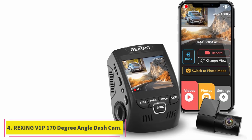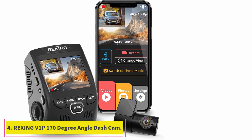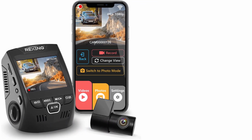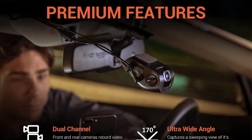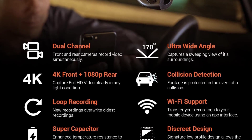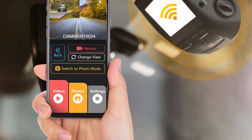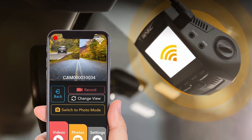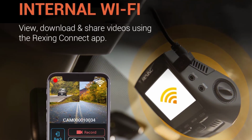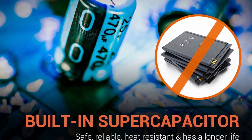At number 4. Rexing V1P 170° Wide-Angle Dash Cam. It is an amazing camera which offers clear picture recording. The Rexing V1P is easy to install. It is a dashcam duo with both a rear and front camera. The dashcam has a 64GB memory card which stores a lot of videos. The Rexing V1P dashcam has a discreet design with the hidden installation.